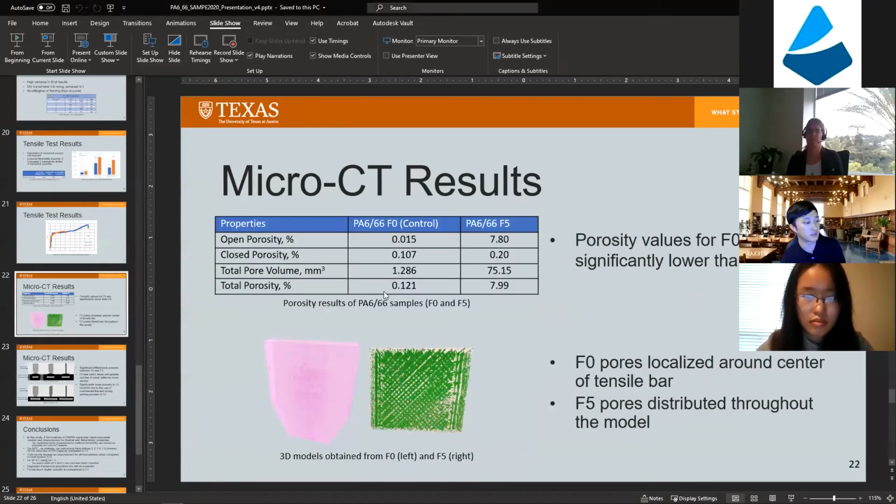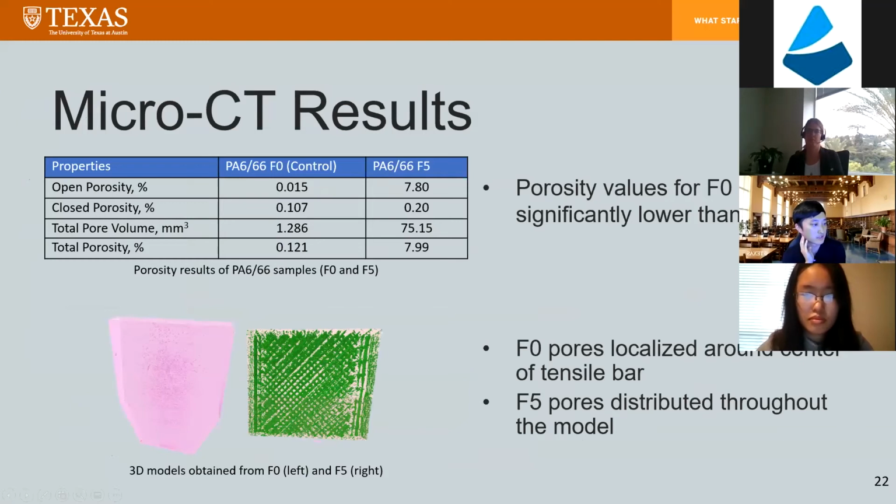I'd say the most interesting bit from my project was the difference in porosity between the neat system and the formulation that we tested. When we ran it under micro CT analysis, we found that formulation 5 had a significantly higher number of pores in comparison to the neat system. Formulation 0, which is the neat system, had all of its pores mainly localized right around the center of the sample, whereas in formulation 5 the pores were just all over the place. We found them in the entire sample.